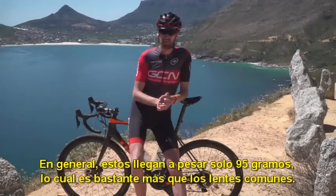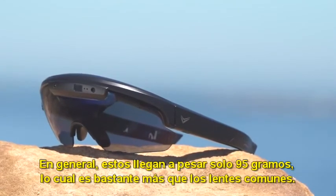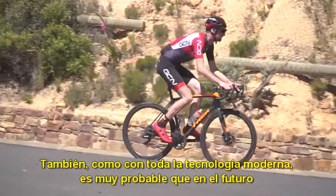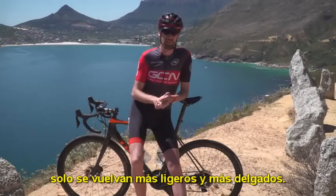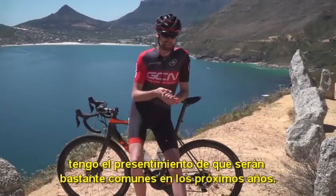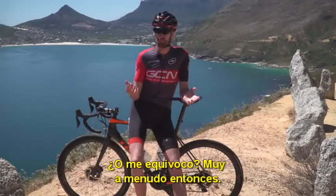All in all, they come in at just 95 grams, which admittedly is a fair bit more than standard shades, but when you consider what's inside these, that really is mightily impressive. Also, like with all modern technology, the likelihood is that in the future these are only going to get lighter and also slimmer. Now, whatever your own personal view of augmented reality glasses is, I've got a hunch that these are going to be quite commonplace in the next few years. Or am I wrong? I quite often am.